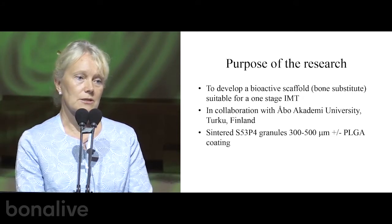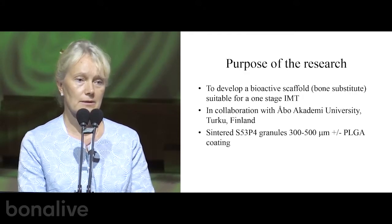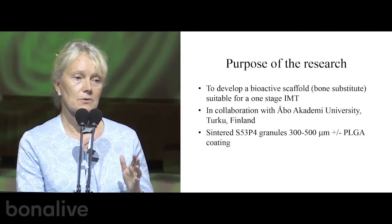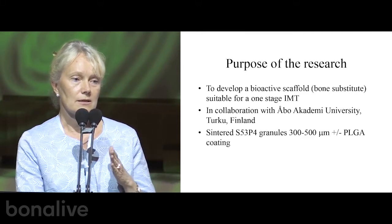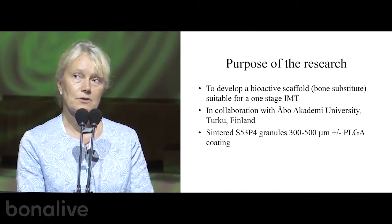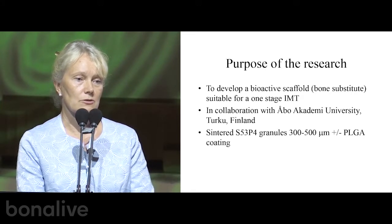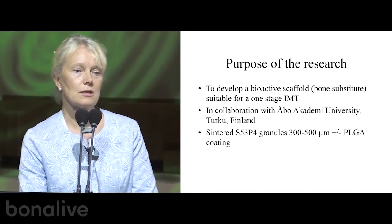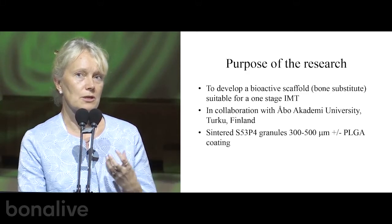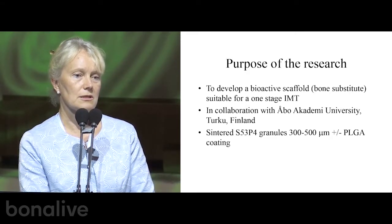We are doing this in tight collaboration with Åbo Akademi University, which is the university that provides us with the glass. We have tested several glasses, and we are doing this really thoroughly in a systematic way, and we have chosen to present here the sintered S53P4 granule glass, which sintered means that you have put the granules together and then you get a block. We also tested if we could coat this material with the PLGA polymer, with the thought that we could do a small inflammation that could trigger the biology around this implant.